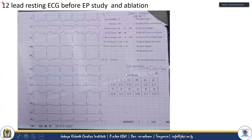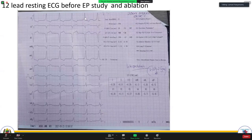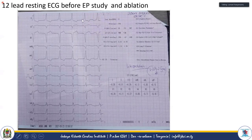So here we go. Basically, what we are seeing here is a broad QRS complex. And you see here, there's a delta. I mean, you see a small slope that makes the QRS look big. This is what we call the delta wave. Because the QRS is big with the presence of the delta wave, we say this is a fully pre-excited QRS complex. Now, because the patient is getting symptoms of palpitation, the tachycardias, we are saying this is Wolff-Parkinson-White syndrome.